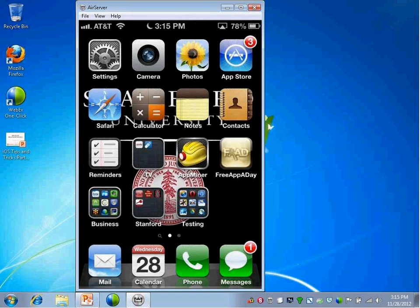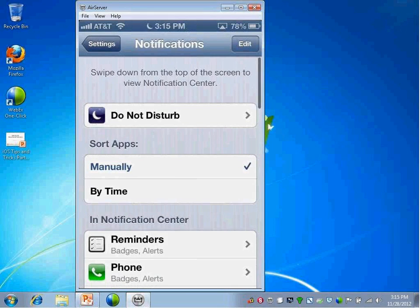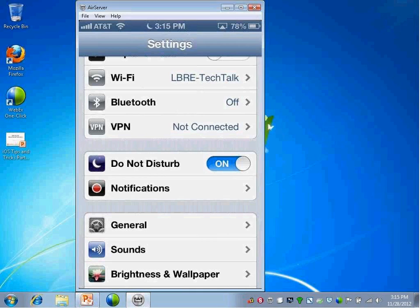So now my Do Not Disturb feature is turned on. I have that little moon. For those of you who haven't done it yet, why don't you go ahead and turn that on for the duration of this presentation. Again, that was Settings, Do Not Disturb.